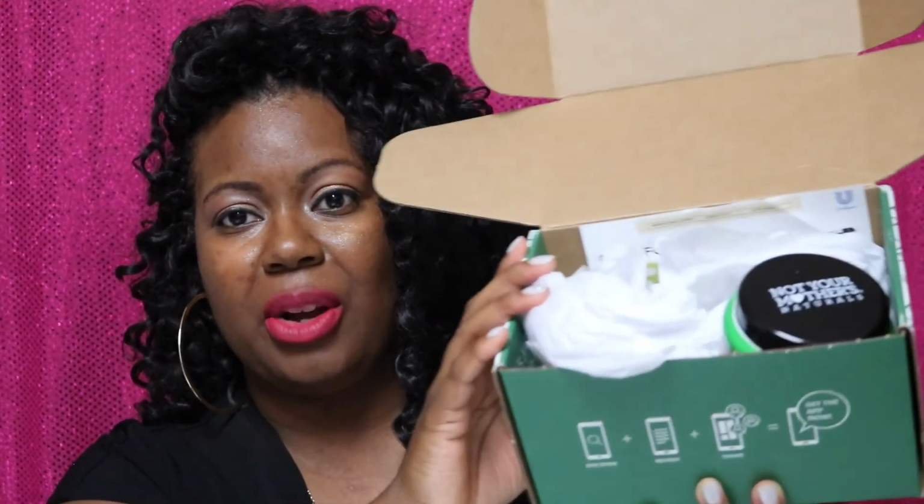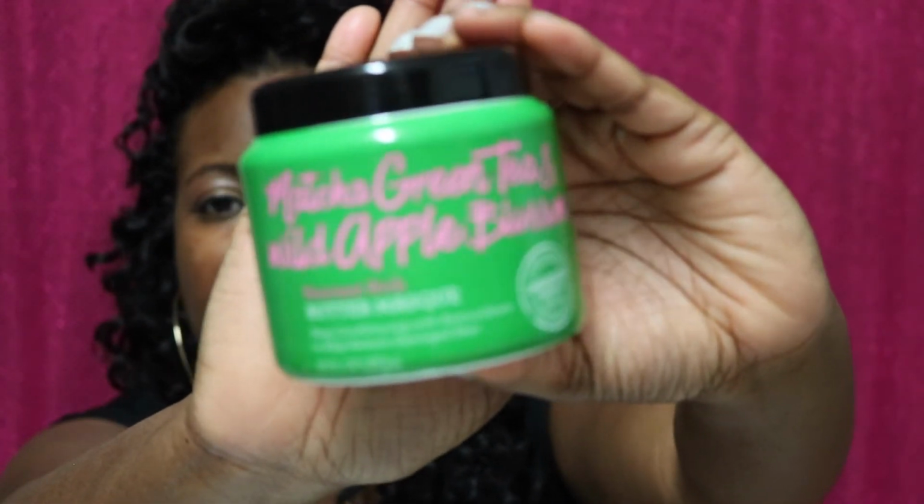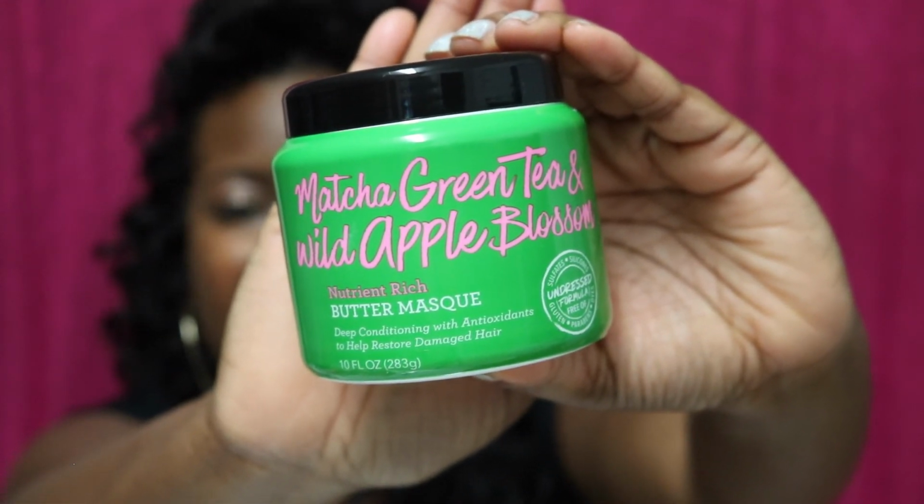But this one, the Renew Vox box, let's see what's in it, because I actually only opened it and looked just for a second. What's in this one is matcha green tea and wild apple blossom butter mask, and this is a deep conditioning with antioxidants to help restore damaged hair. So I will for sure be very excited to try this and hope this works. I actually have my hair done right now, but as soon as I take this all out, I will definitely be wanting to try this.